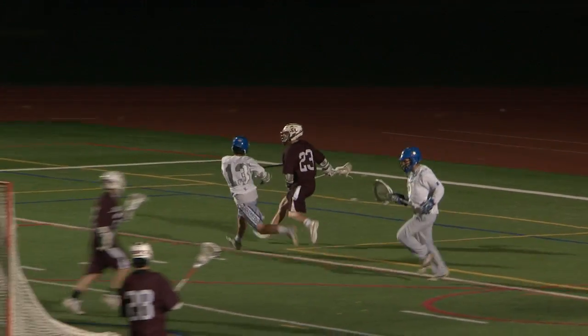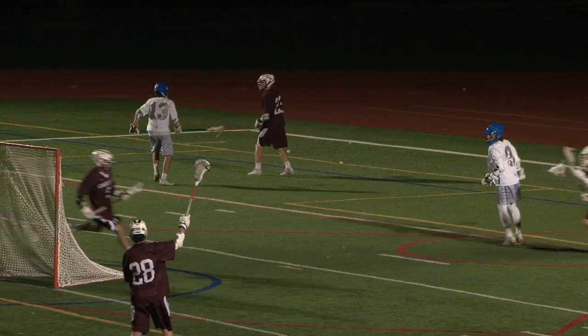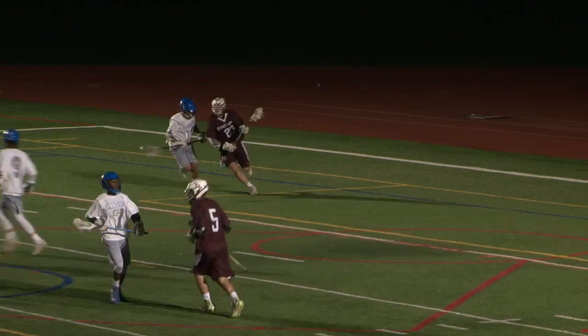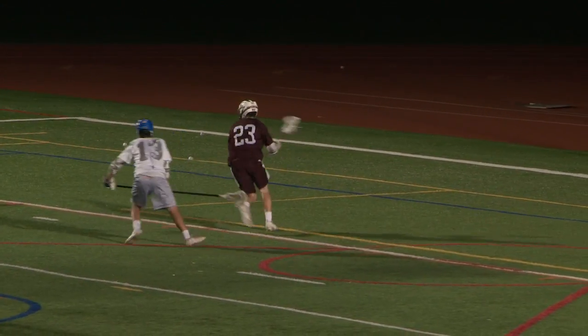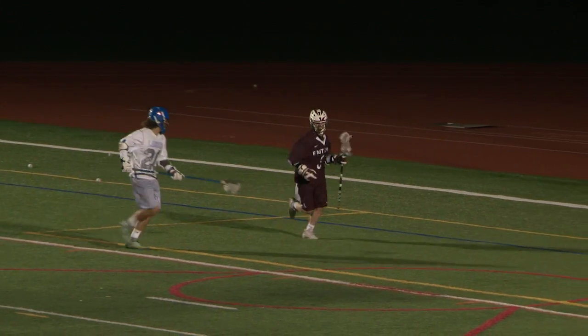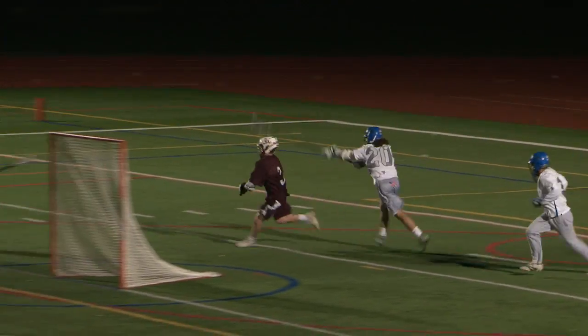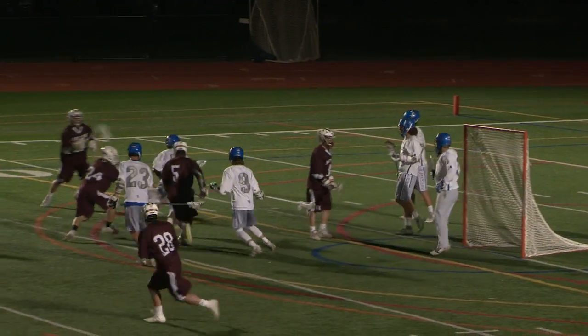Bogaszewski, they're trying to double him, get the ball out of his hands. 45 seconds remaining. Bogaszewski spins, hounded by Erickson. He gets it to Williams. These guys are exhausted. They have been playing very physical all night. Williams, double team, spun nicely. Loses the ball in front.